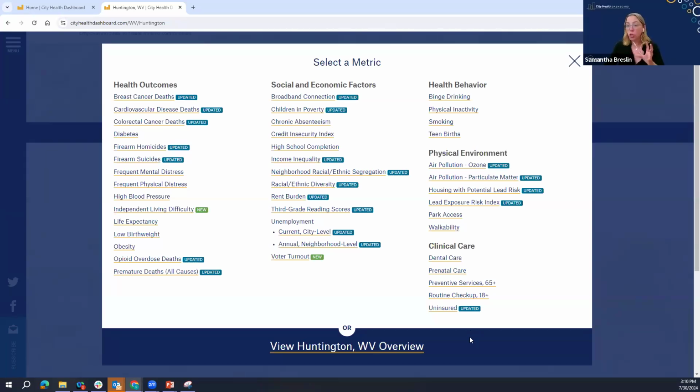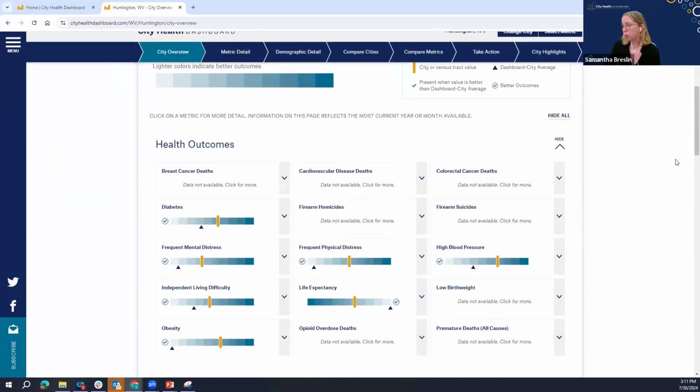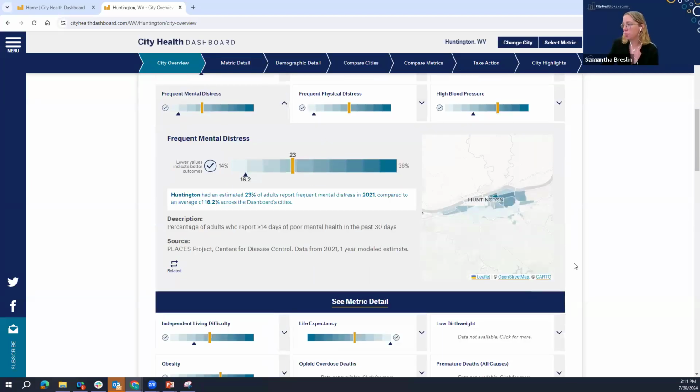So if you know what you want to dig into, you can feel free to dive into any of these. But if you want to see more of an overview, and you don't know what you want to explore, you can go to the city overview page, which provides a high-level snapshot of a city's performance across all of our measures. And so you can click into each one of these to see a thumbnail of the city, some information about the metric, a description, the data source that we use, and all of that.